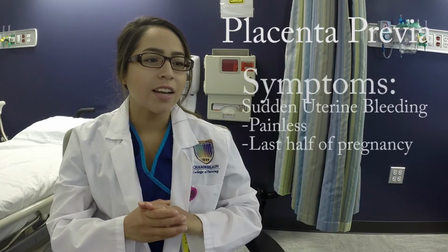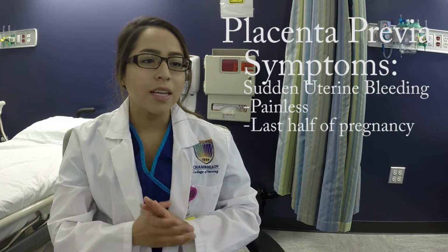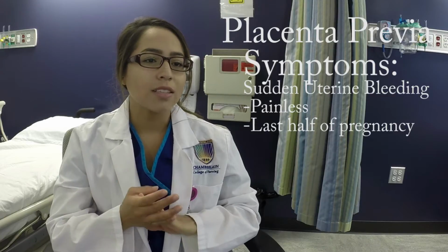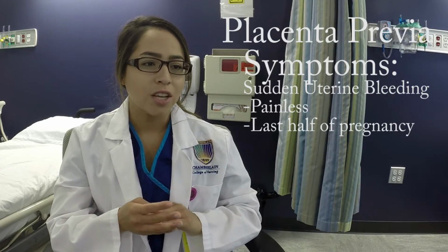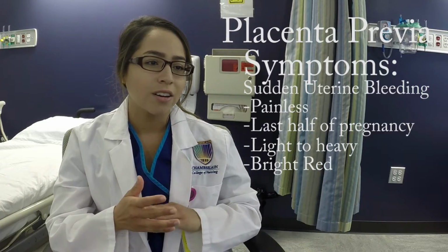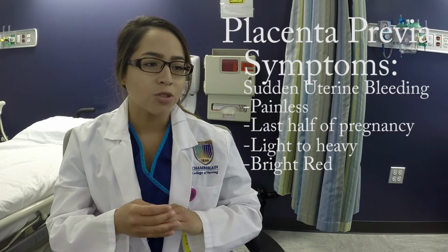One of the classic symptoms of placenta previa is a sudden onset of uterine bleeding. This bleeding is painless and occurs in the last half of pregnancy. As you can see, Noelle is at 25 weeks gestational age. The bleeding ranges anywhere from light to heavy and is bright and red in color. Some women also experience contractions.